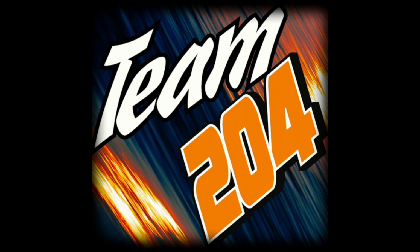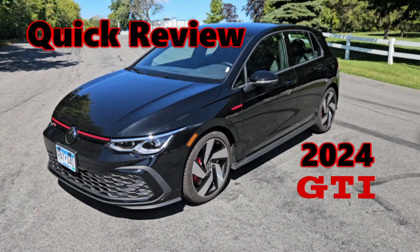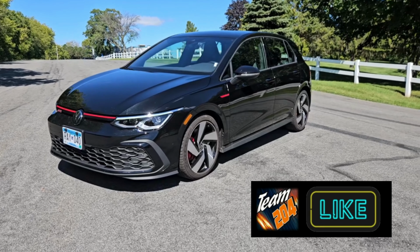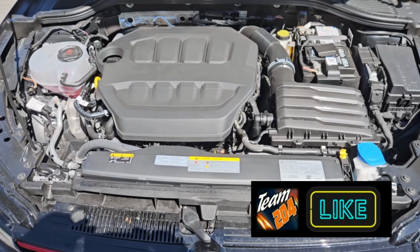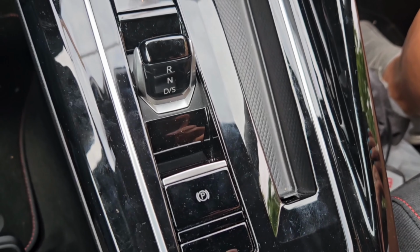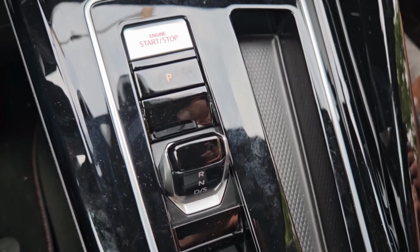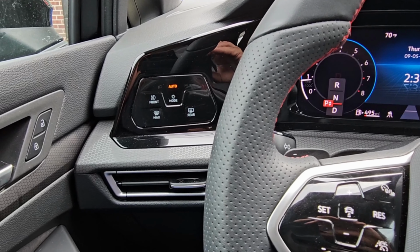Welcome to Team 204, and today we're going to do a quick review of the 2024 Volkswagen Golf GTI. This car was a rental that we had while we were on vacation, so I thought I'd do a quick review of it. The car is powered by a 2-liter engine. It's turbocharged, producing 241 horsepower. The transmission is an automated manual. It's a 7-speed. You drive it just like an automatic. There's no clutch pedal, but it's a manual transmission.